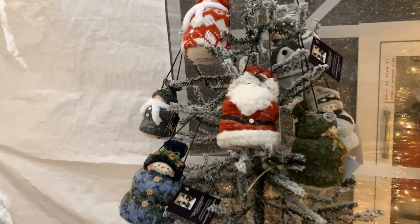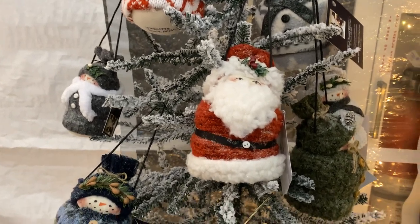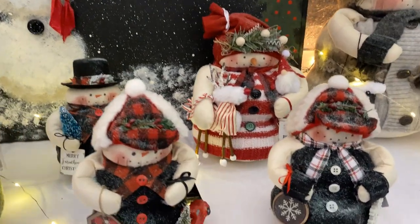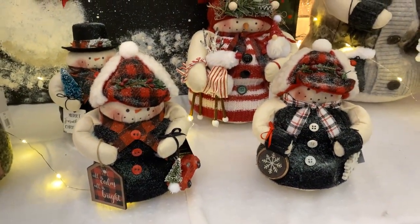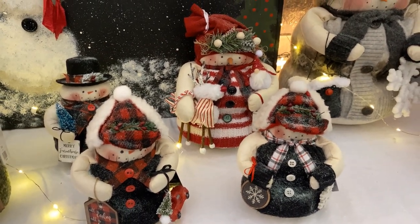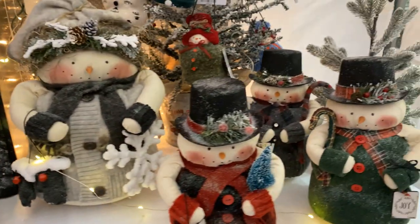We even got some ornaments. There's Santa, snowman ornaments. Oh, look at these caps on these little snowmen. Are you kidding me? These are so cute. Here we go.